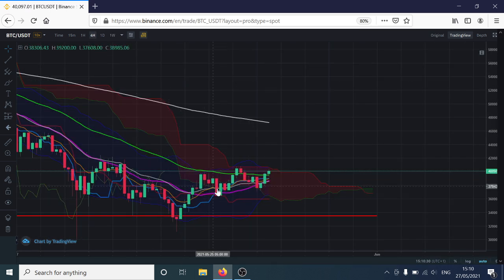So we're getting higher lows and potentially higher highs, which is good. We've also got the first portion of the Ichimoku cloud going green over here, projecting a potential signal taking place. Probably not anytime soon. First of all, we need to close above this cloud. We also need to have this Chikou span above the cloud as well. So that doesn't look like it's going to happen any time soon.